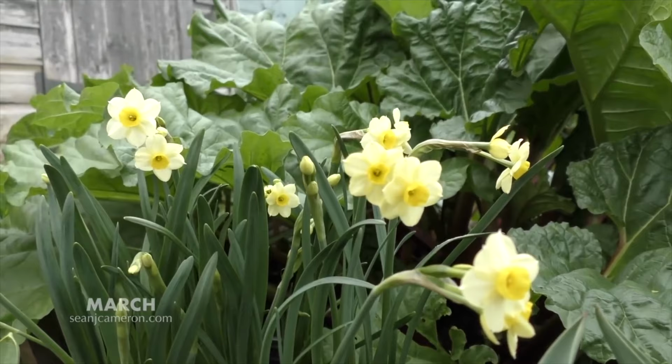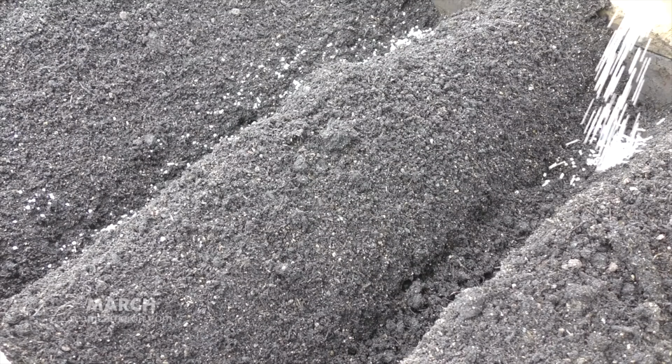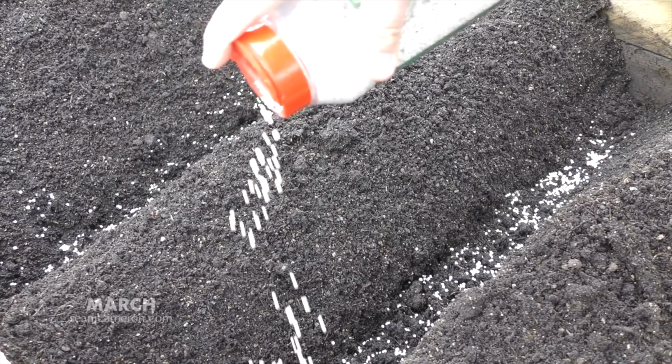So I'm sowing two rows of potatoes today. I'm just going to put some potato feed in the bottom, because they're a very demanding crop, potatoes. I'm just going to work that into the soil.